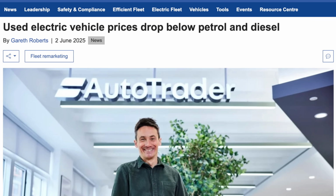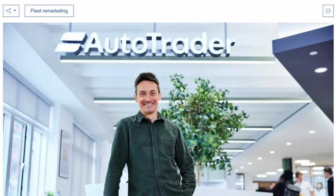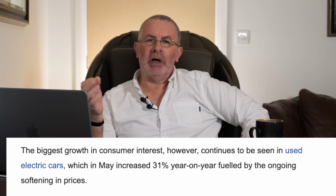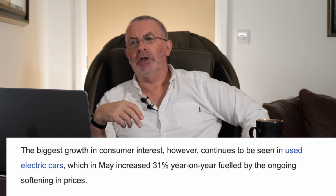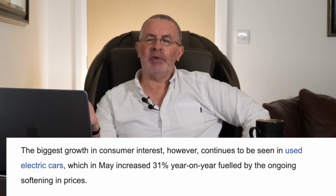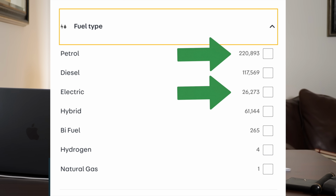So from data last month, they were saying that because EVs have dropped so much, they're flying off the shelves. Well, that doesn't ring true either, because if vehicles are flying off the shelves, prices go up, they don't go down, because it creates a shortage, especially when there's not that many EVs.